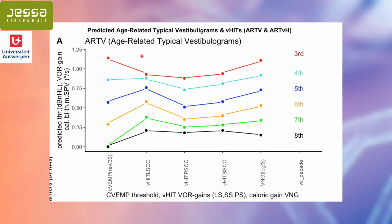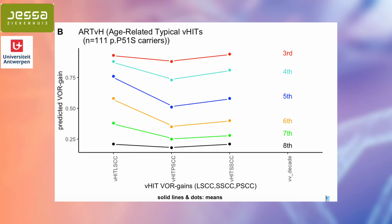This is a way of presenting the decline per subdivision of the vestibular end organ per decade, and you see that on the extreme left, the CVEMP are very quick to decline, followed by the VNG, and the VHIT are more robust over time if you compare this with the other tests. If you compare the canals by themselves, you see that the lateral is the latest to start its decline, and the posterior is the first one to start decline.